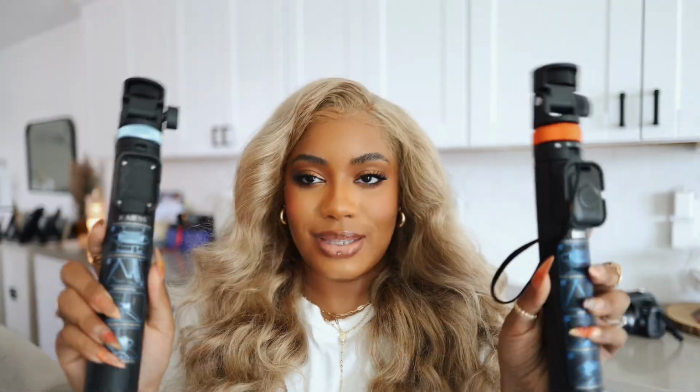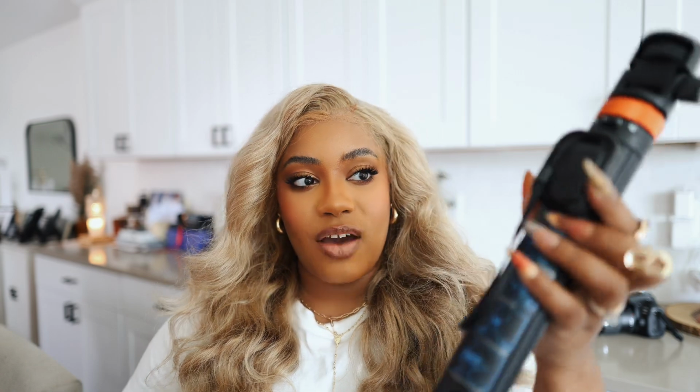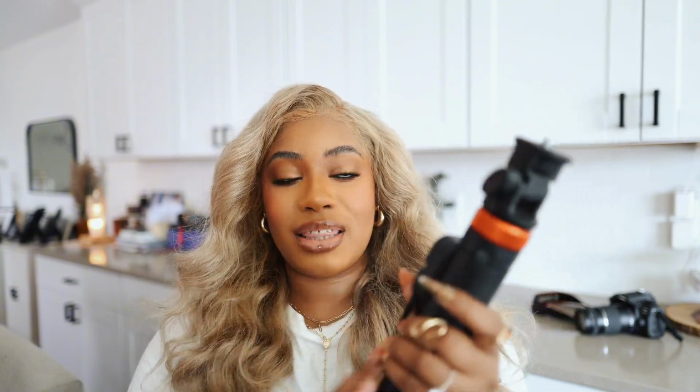The other two tripods that I use are from, what is this? Oh, it's not the same brand, but they're the exact same. But I really like these ones because they get very long and I feel like they're perfect to go in a bag. Like if you're having a content day and you carry like a tote or a duffel bag, these fit perfectly and they get the job done.